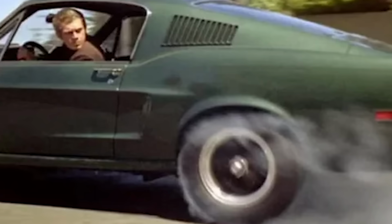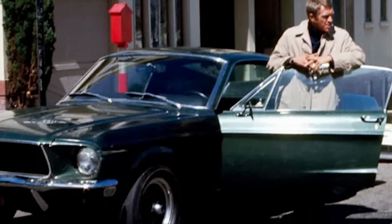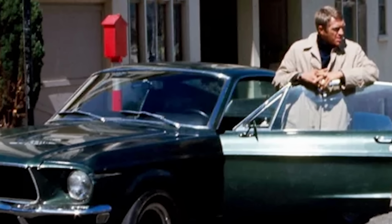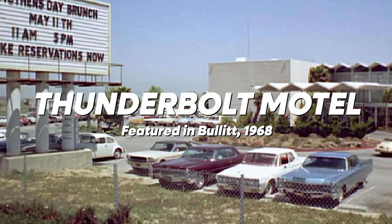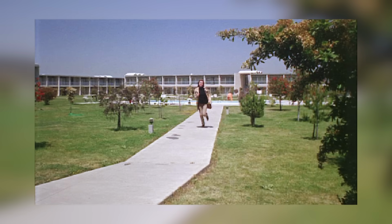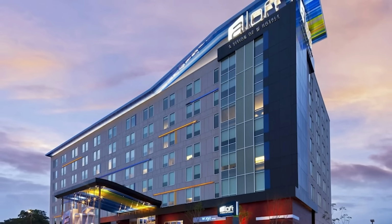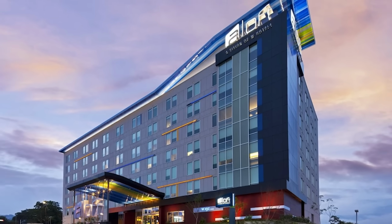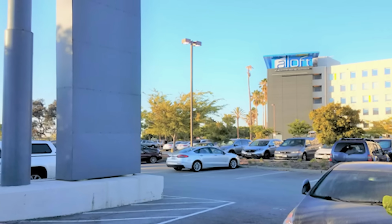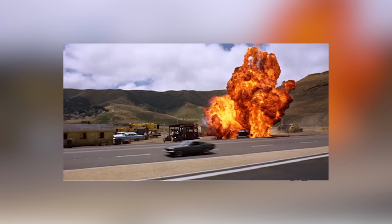Now let's burn some rubber in San Francisco. Steve McQueen's legendary car chase in Bullitt took him past the Thunderbolt Motel, a classic mid-century lodging near the airport. It served as a quick stop in the film, but it no longer exists. Today, the site is occupied by the sleek and modern Aloft San Francisco Airport Hotel. There's no trace of the old motel, but the city streets around still echo with the rumble of that Mustang.